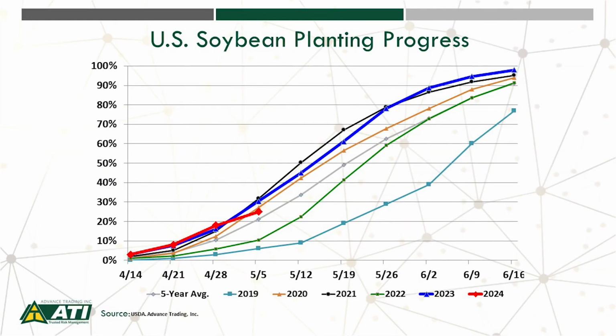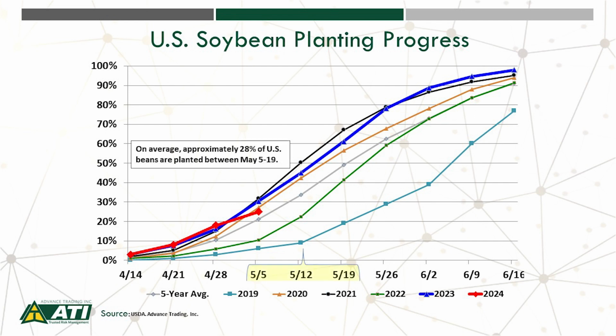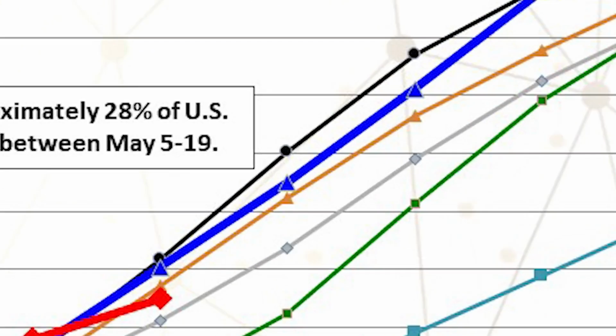Let's look now at the history of the last several years. You can see the slope of that red line, if you will, has slowed down with the rainfall last week. We look at the next 2 weeks now, from May 5th to the 19th. On average, approximately 28% of the beans are planted over that time window. So if we were to have an average planting window there, we'd be pushing 50% by May 19th. Of course, that planting pace is going to be directly tied to the weather. Let's take a look at the short-term trends.